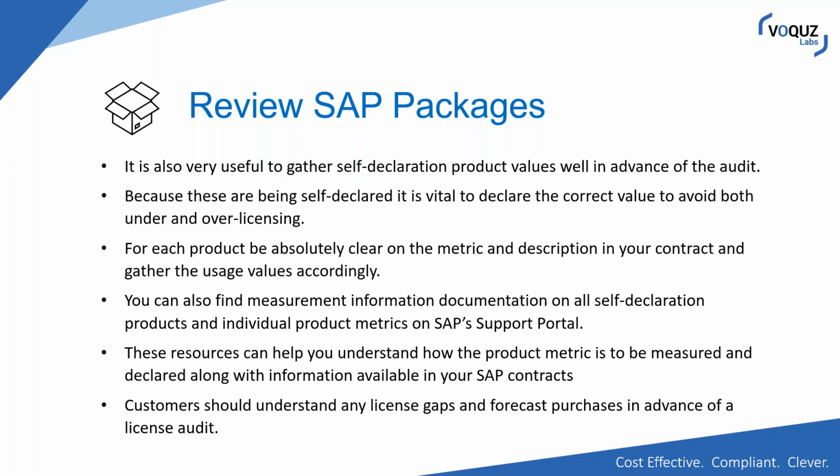It's also very useful to gather self-declaration product values. Of course, they are self-declaration products because they can't be measured by LAW or standard SAP tools. So these products, you're going to have to gather these values from the business manually anyway. Because these are self-declared, it's vital that you declare the correct value to avoid both under and over licensing. Over declaring the use of a product accidentally can obviously lead to significant costs. For each product, be absolutely clear on the metric and the description in your contract, and make sure you gather the correct usage value from the business when you're doing that.